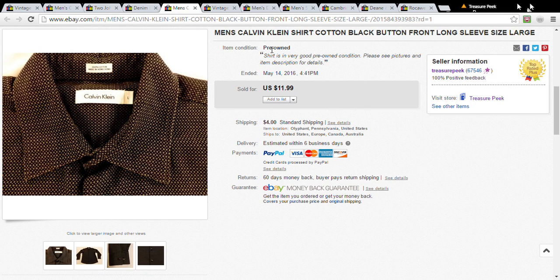This is a men's Calvin Klein shirt. I would definitely lot these together. I had this for like a year, and it didn't sell. I had it out for $19, $17. Finally somebody offered me, oh no, I put it on sale. No, I just lowered it. I wasn't sure what I did. I just lowered it to $11.99, and it finally sold. So Calvin Klein, not such a great seller for me, and I would definitely buy them if I can lot them together.